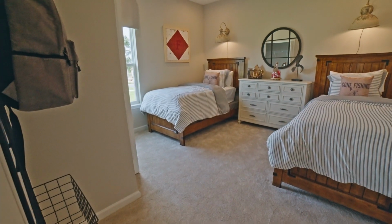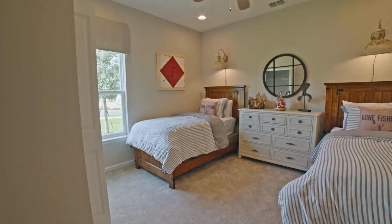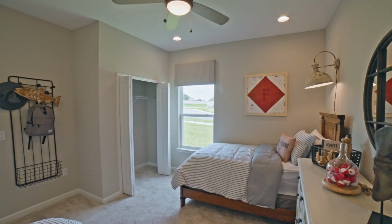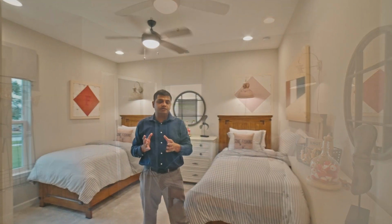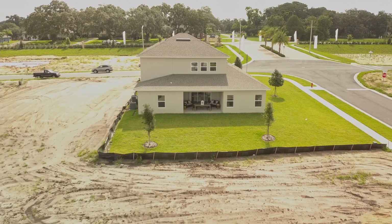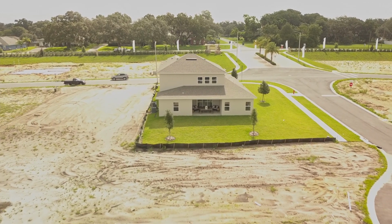Now this is another room which is also pretty much a very similar size. The closet over here is a little bit wider rather than longer, as I saw in the other. Now guys, remember, most of the lots in this community don't have any immediate back neighbors. Your premium for the lot is anywhere from $3,000 to $15,000, and there is no wait list as of right now.